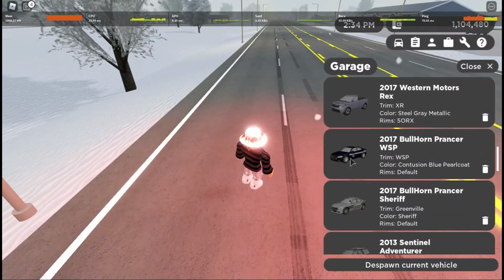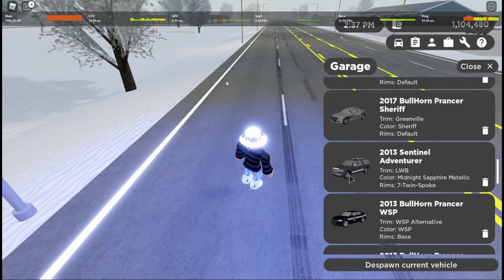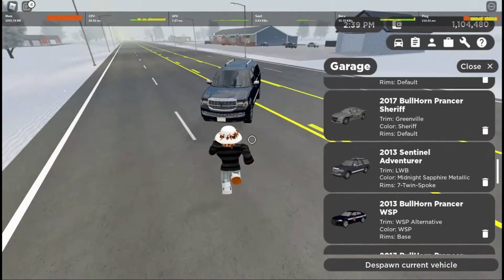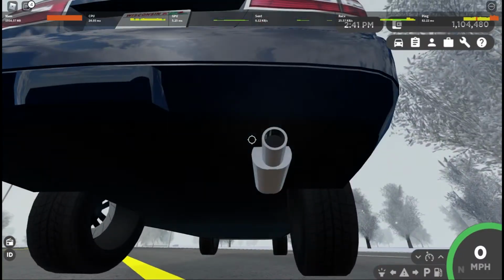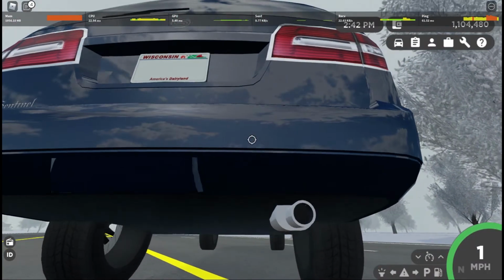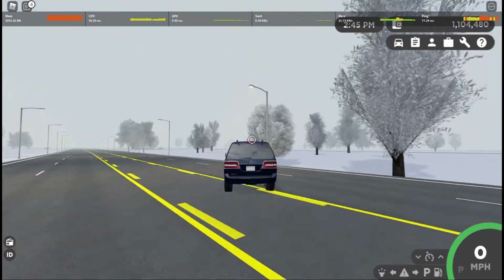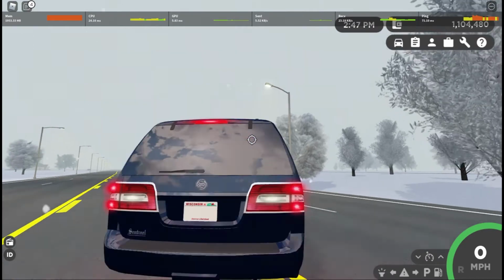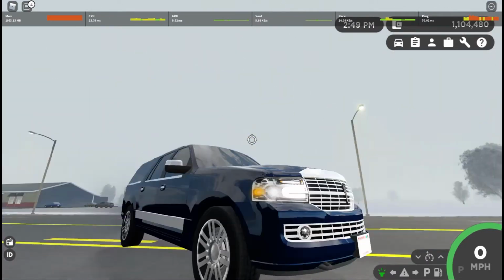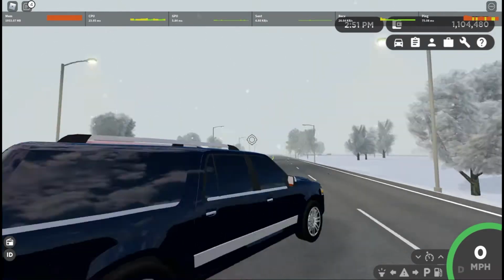Next on the list is the 2013 Sentinel Adventurer, and the way this is equipped is in the long wheelbase trim in the color Midnight Sapphire Metallic and with the 7 twin-spoke rims. Give it a quick rev. It revs at very, very low RPM, which I don't like. But let's take a look at your lighting. You have brake lights, turn signals, reverse lights, running lights, headlights, and turn signals in the front, along with mirror turn signals on the inside.